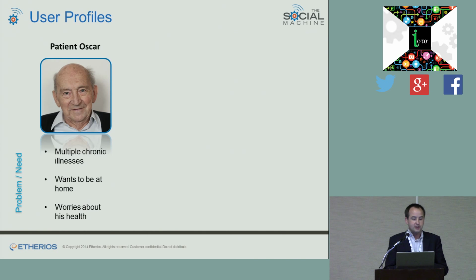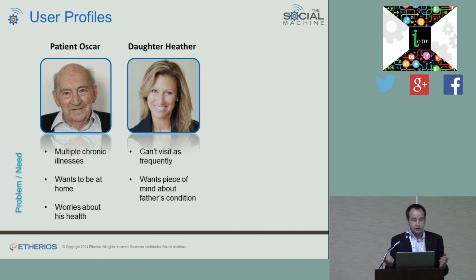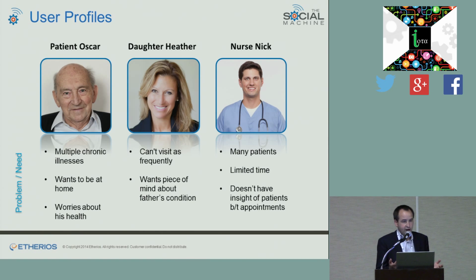So we'll talk about the patient, Oscar, who may have multiple chronic diseases, but he wants to be at home and worries about his health. The daughter, a family member, may be busy, she can't visit as frequently, she may live 1,000 miles away, but certainly wants to know more about her father's health. And the care provider, Nick in our case, has a lot of patients and limited time, and certainly doesn't necessarily have information in between appointments. And so there's a gap in what's shared between these 3 stakeholders.